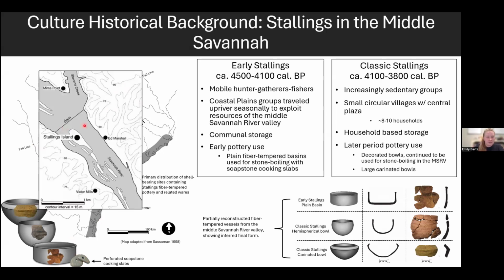And here's a little zoom in of the particular area that I'm studying. You can see here in the middle, Stallings Island, the namesake of these sites. And in total, this is 4 sites that are under study here, and they cover both early Stallings and classic Stallings phases.